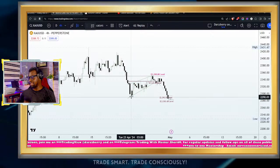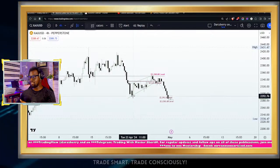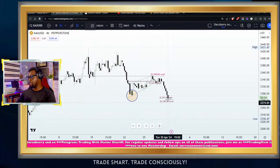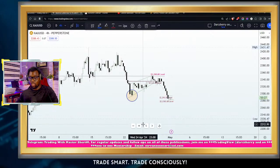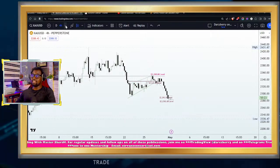Buyers may come in at any point in time to just do a retest, a retracement of the bearish move that started this week. Now look at this area. This area has been a strong memory for buying power in the past, and you can see a consolidation phase happening around this particular area. So we cannot ignore the potential that buyers can come in at any point in time.